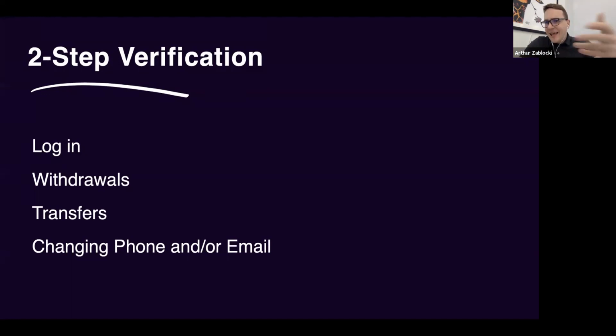Because again, many things that we do here is to secure your account, to make sure that your funds are safe and also your account is safe. That's why we didn't allow members to do it before, but now with 2-step verification, we will.